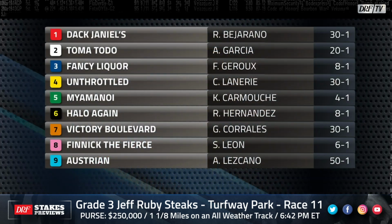Hi, everybody. Mike Beer here, taking a look at some three-year-old action on Saturday at Turfway Park, race number 11. At Turfway is going to be the Jeff Ruby Stakes. It's a grade 3 race for these three-year-olds, a $250,000 purse as they go 9 furlongs on the synthetic surface there at Turfway Park. Potentially some Derby horses in here. We'll see how that all plays out.